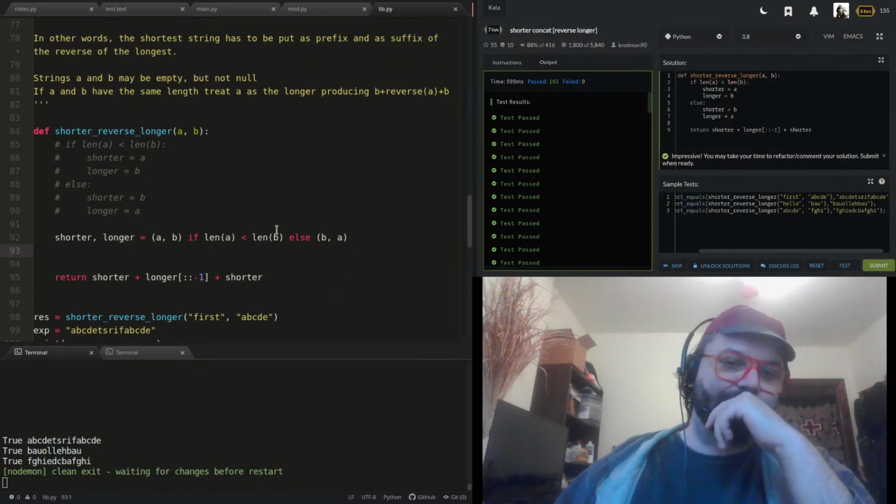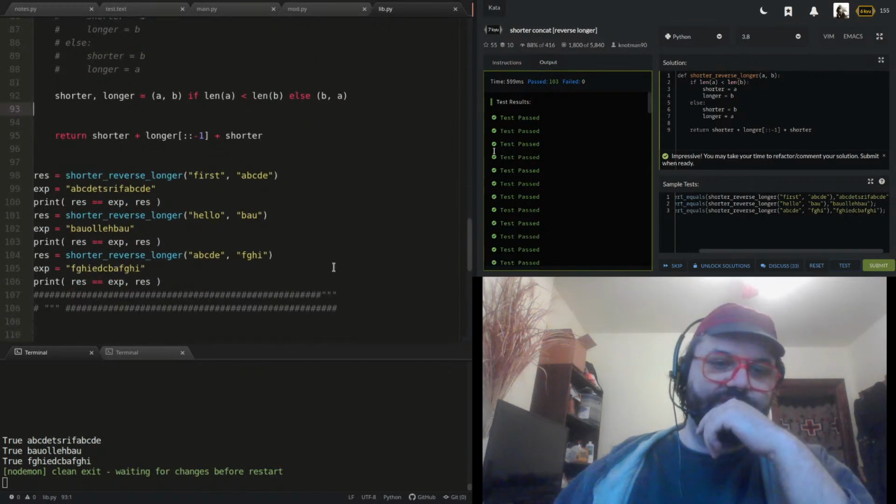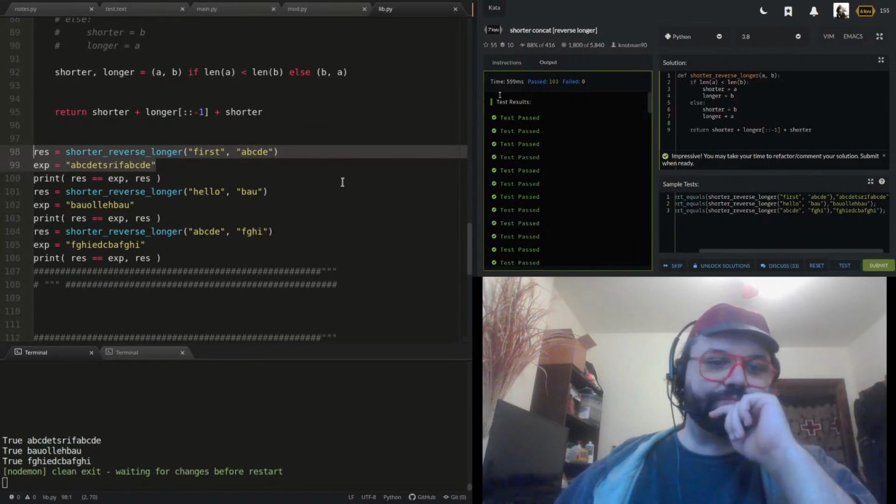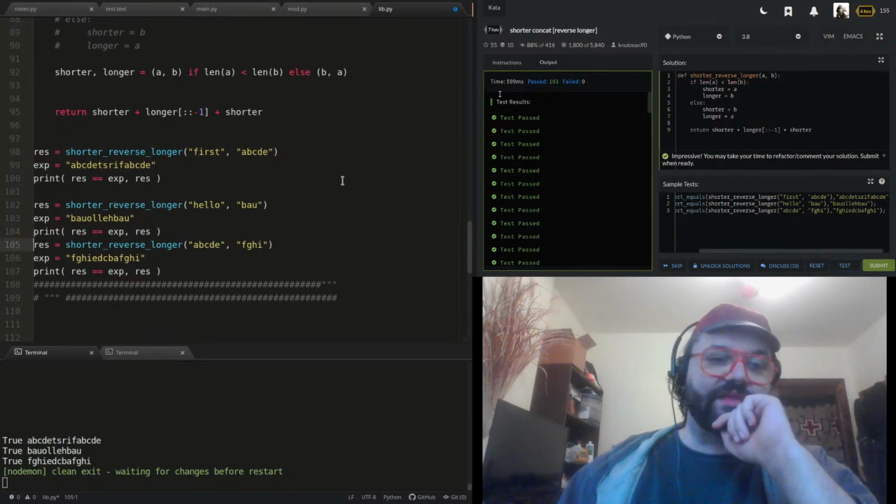Okay. So those do pass the test. Let me see if there's 1, 2, 3, 4, 5. 1, 2, 3, 4. 1, 2, 3, 4, 5. Okay, so these two inputs have an equal length. So this is being tested for. Of course, that's something that I probably should have mentioned.